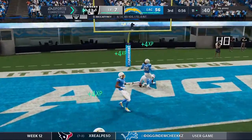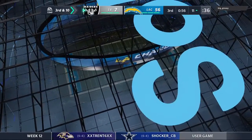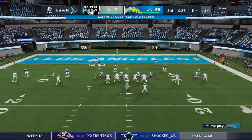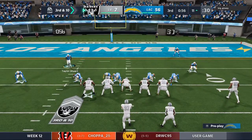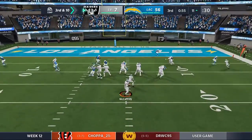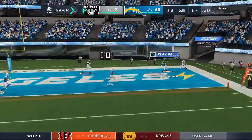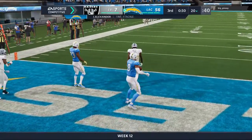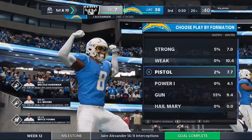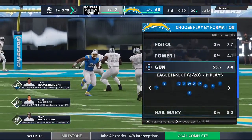A 2nd down throw for the end zone, but it's incomplete. Henry Ruggs, the intended receiver. And that takes us from 2nd to 3rd down and 10 yards to go. They'll look to throw again. And this is going to be intercepted. Picked up by Jair Alexander. And a big turnover there as his guys will get the football back.